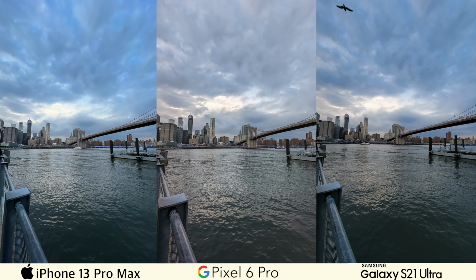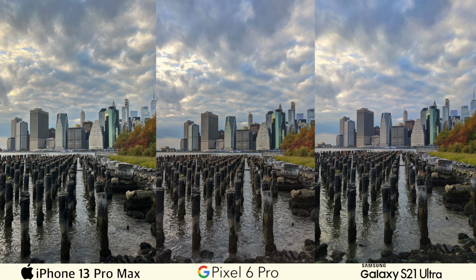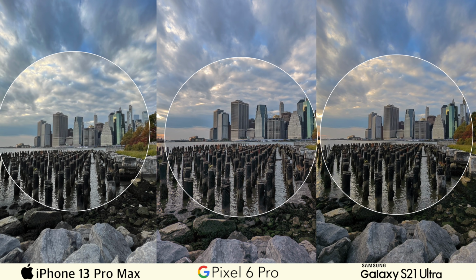Moving on to the ultra-wide photos. The Pixel 6 Pro has a 114-degree field of view on its ultra-wide camera, while the iPhone 13 Pro Max and the Galaxy S21 Ultra have a 120-degree field of view, so you could fit more into the frame on these two phones. And once again, as you can see, the ultra-wide photos from the S21 Ultra are the most vibrant and vivid. However, all of these phones are pretty much equal when it comes to how sharp these photos look.